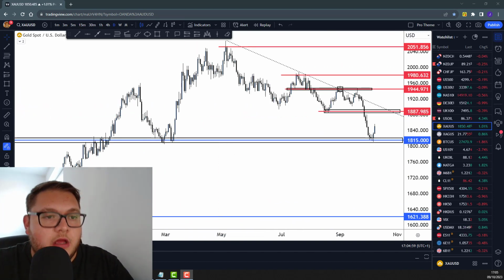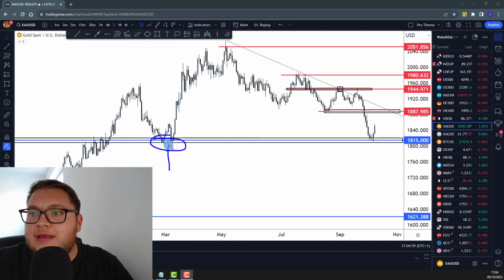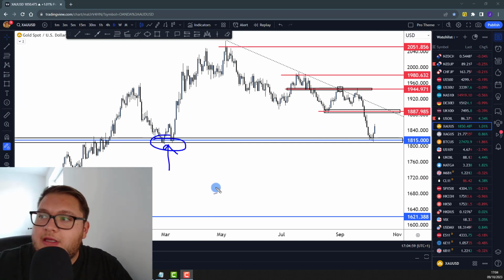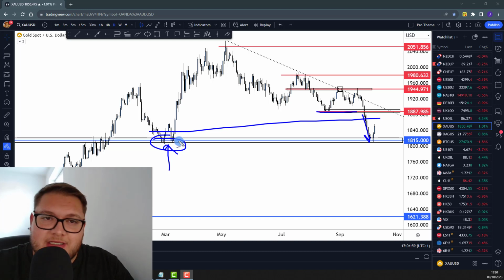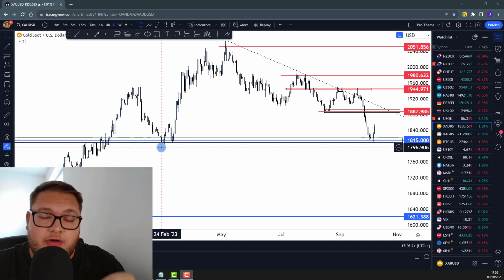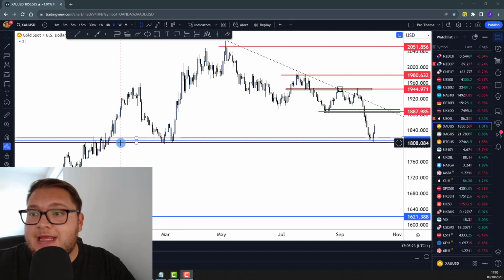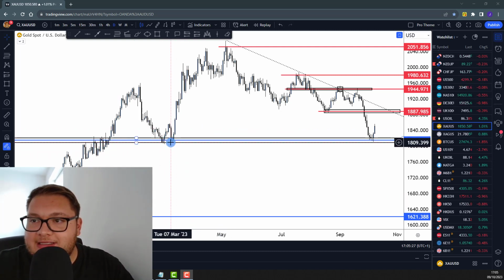The reason why we focused on this area was because it was the support back here in March, and we were looking to see if price, once it traded through this 1880 area, would move down to the next level of support. We also pointed out a couple of volume levels through this area, but when price got to those volume levels, it ignored the previous areas where buyers had come in. So the next area after that was this low of 18.15.